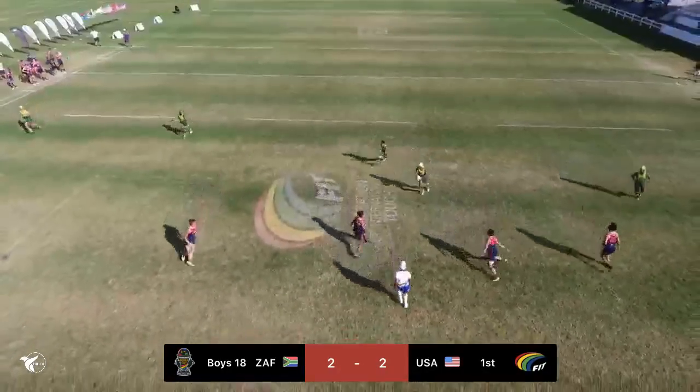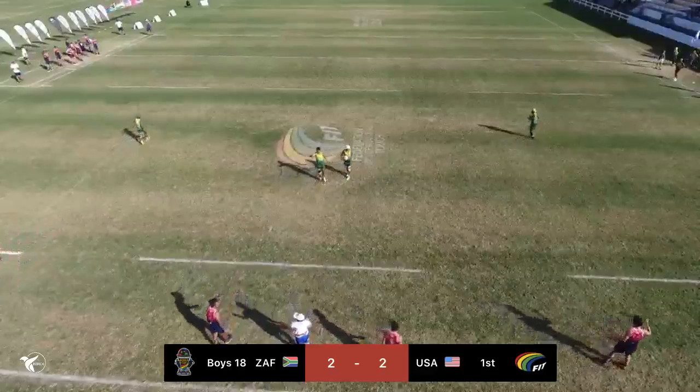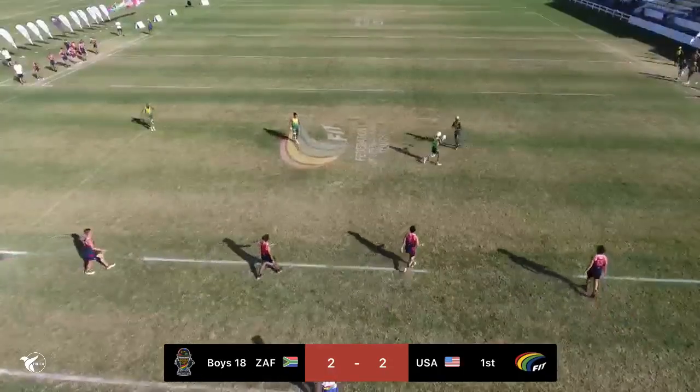Wrap-around play, extra numbers if they use it. Yazid Manuel there doesn't use the extra man again. Takes the ball into the line, gets touched. So slows the play right down again. 15 out from the US line.